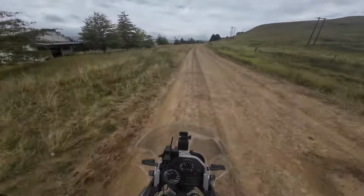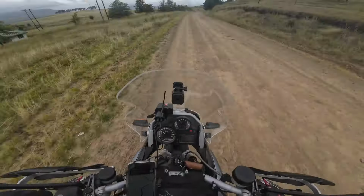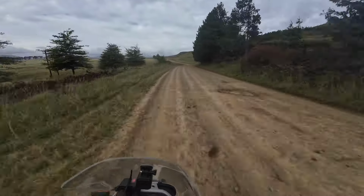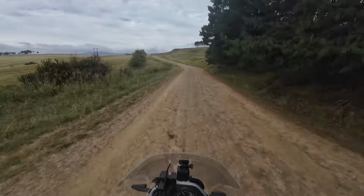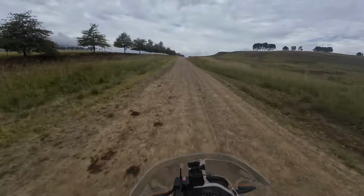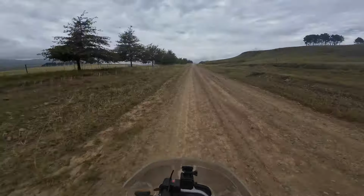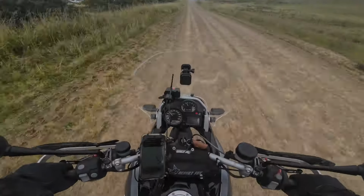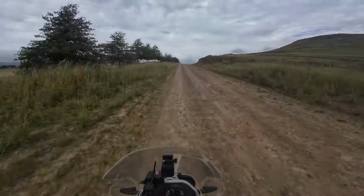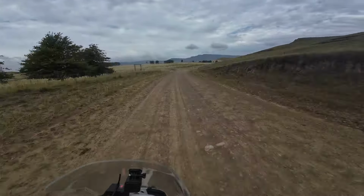We've officially hit the lower Lotheni gravel road. We just dropped the tire pressures. I'm hoping you guys can hear me with all this wind. Dropped it about 2.1 bar, front and rear, just to make the gravel a bit softer.